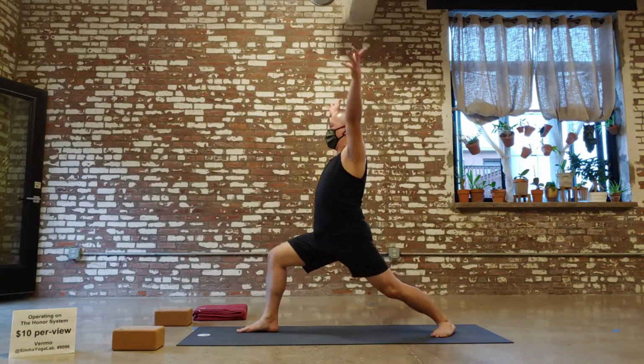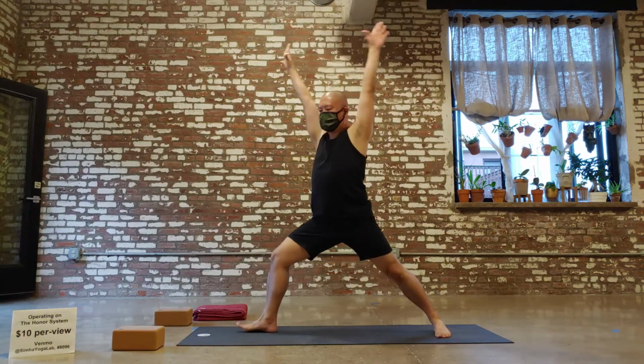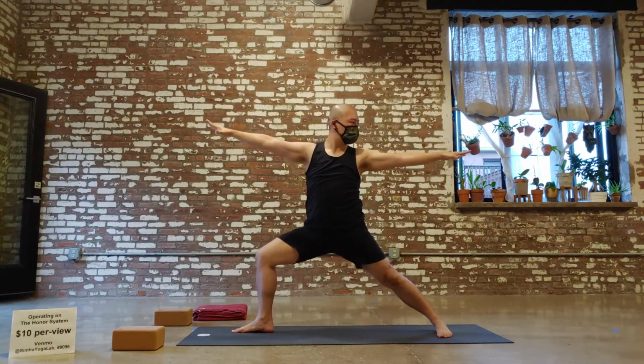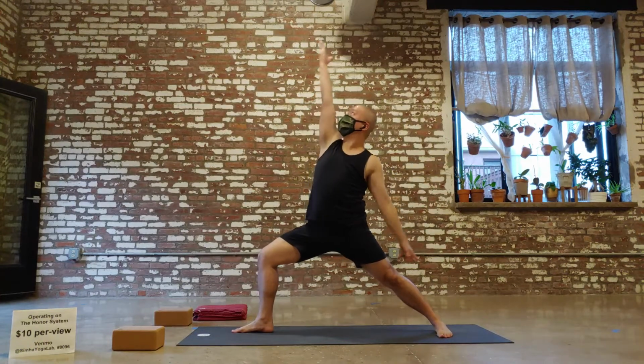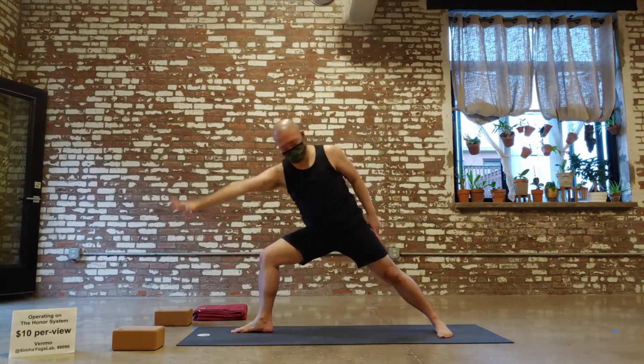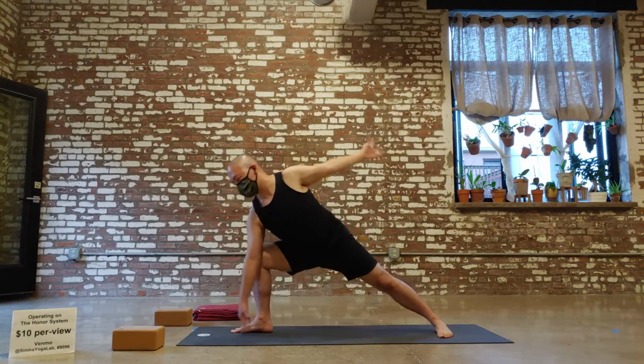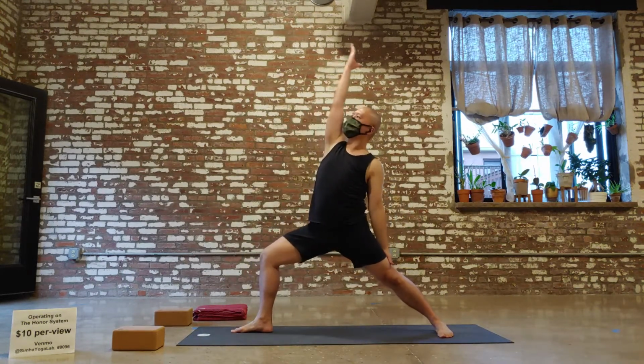Ground the back heel down, raise the arms up high and extend. On the exhale, open it up, warrior two. Flip the front palm, reverse warrior, right arm up and back. Exhale, side angle, right hand inside the foot, left arm up to the sky. Inhale, take it back up, reverse warrior.